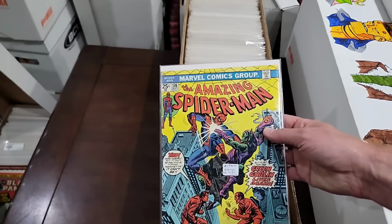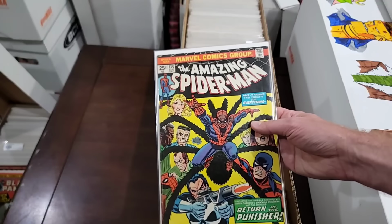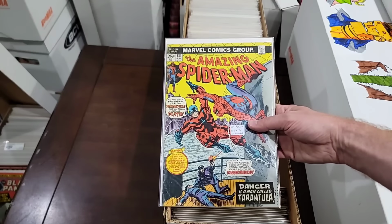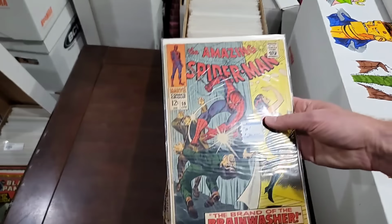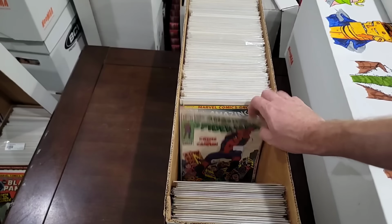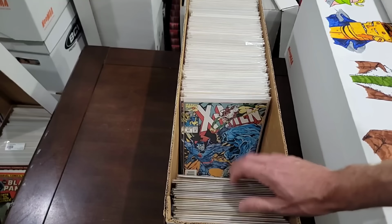That is the first Harry Osborn as the Green Goblin. This, people say this is the second Punisher. I think it's really more the third, but whatever. Is this the first? Yeah, this is the first Tarantula. Silver now. Oh, this is the first Mary Jane cover. I'll pull that one. First MJ cover. So, sprinkle in a little silver. That is a hell of a run right there.